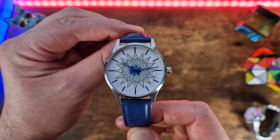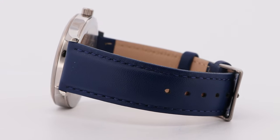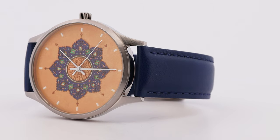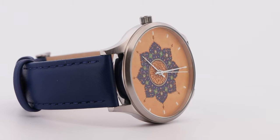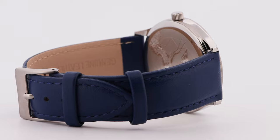So as mentioned in my 90 second spec, all Castle & Gazelle watches come in at a very slim 7.8mm thick, 40mm case diameter, 46.5 lug to lug, and it's 20mm at the lug, with a genuine leather strap tapering down to 17mm at the stainless steel buckle.